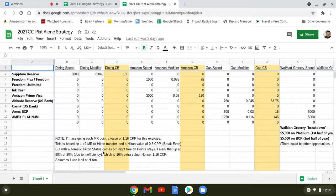With automatic Hilton status comes 5th night free on point stays, and I mark that up at 80% of 20%. So you get an extra 20% value because you may not always be getting the exact time you want. There's going to be a little inefficiency there. So I'm giving that fifth night free 80% of its value. Does that make sense? I hope it does. So I'm valuing the fifth night free that comes with your automatic Hilton status at 80% of 20%, which is 16% extra value. So that's how I come up with 1.16 cents per point, assuming I use it all at Hilton.